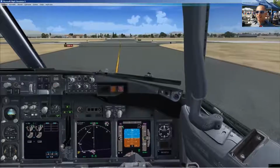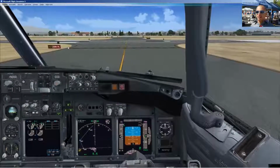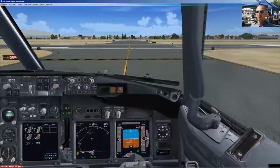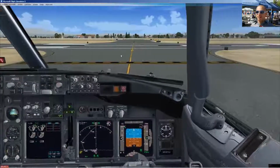Alright, 25 left, right 7 left is identified. Yes, this is an old one. The new runway is now 8 left because the magnetic variation has changed. And that's another story that we'd have to get into. We'll just say it's 8 left because it actually is 8 left now.